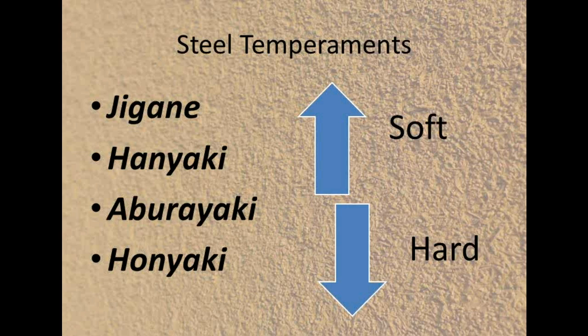And we use different types of steels and irons in our trowels in Japan. Jigane is an iron. And hanyaki is a relatively unfired steel. It's a soft steel. Abureyaki is a steel that's fired. And then after firing, steel is tempered. It's reheated again to make it softer and flexible again.